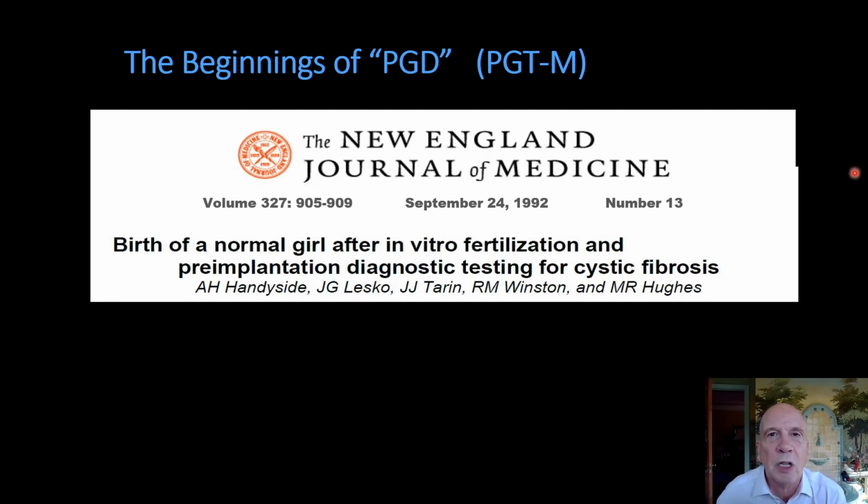The gene had just been cloned, and we decided to take a common disorder, use the new information on the cloning, and do the first cases of PGT at the time. It's a funny thing because when we sent the abstract into the journal, we said birth of a normal girl after in vitro fertilization and pre-implantation genetic diagnosis, and the journal made us change it to testing.